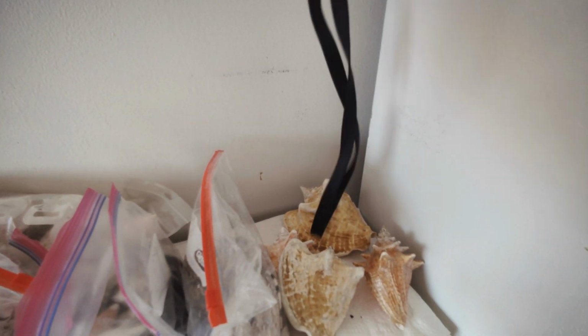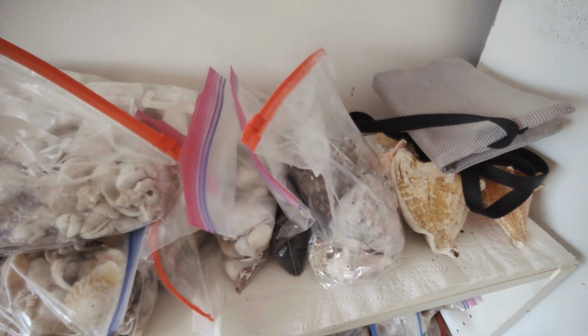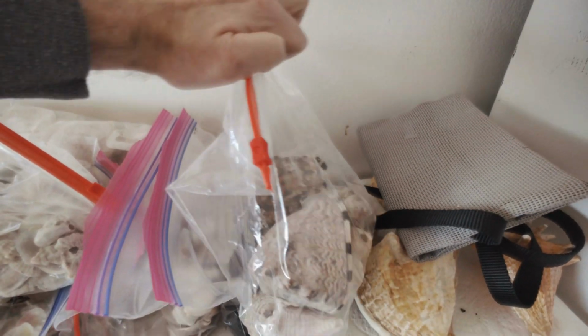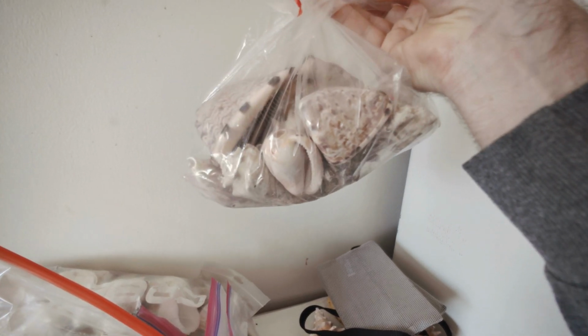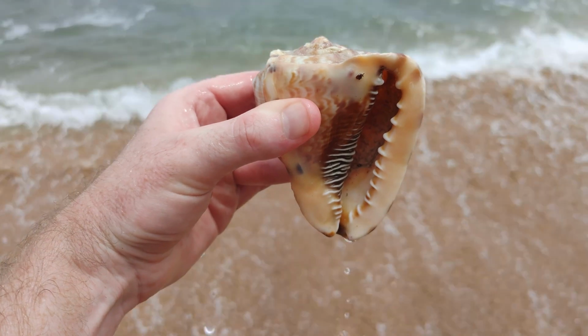This is my shelling bag. And again, I don't have a lot of room in my apartment here, so everything's kind of just piled up on the side. So these are some of my helmet shells. These are all from, I believe, Puerto Rico. So I went to Puerto Rico last summer. I got a couple others in there too.